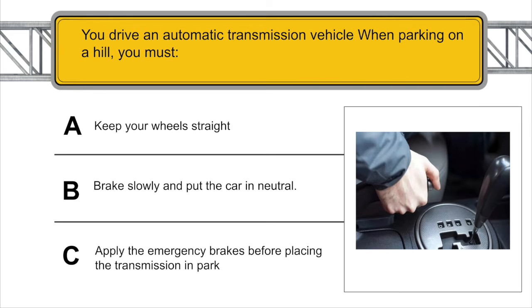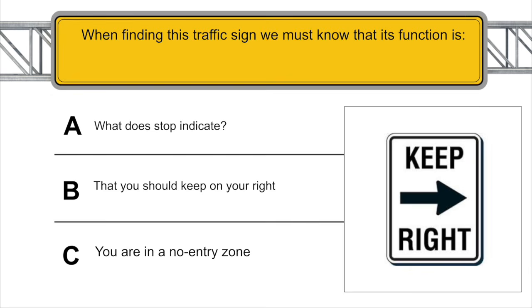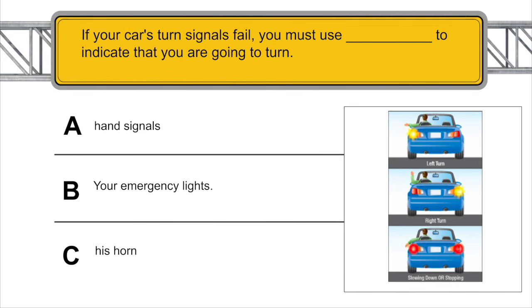You drive an automatic transmission vehicle. When parking on a hill, you must apply the emergency brakes before placing the transmission in park. When finding this traffic sign, we must know that its function is that you should keep on your right. If your car's turn signals fail, you must use hand signals to indicate that you are going to turn.